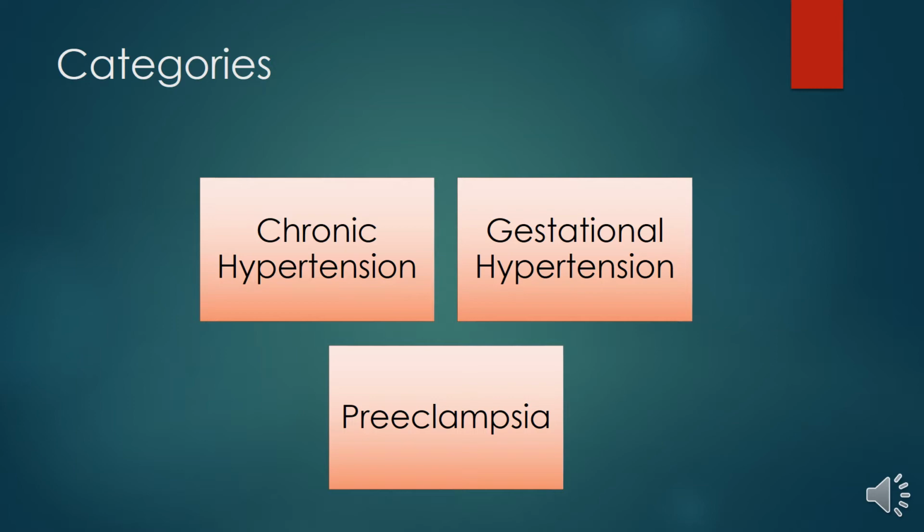because not everybody gets the wellness checks that they should. So sometimes when a woman becomes pregnant and goes to the provider, it may be the first time they've been in a while. So it could be diagnosed at that point. Again, they could also develop it during pregnancy, and it can persist after delivery, which would then mean that it fell into the category of chronic.